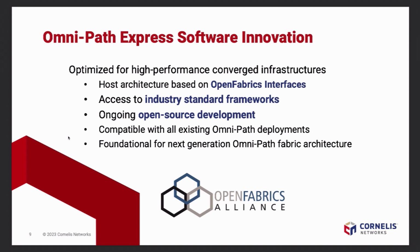It's a perfect semantic match between the OFI libfabric API and what is sent to the hardware. This allows us to access industry standard frameworks, so if any middleware implements an OFI interface, we will automatically work with that middleware. And it's ongoing open source development. If any developer hacks together a wrapper or a shim for OFI to any of their implementations in their library, then it will also work. So any community will immediately enable our hardware to run with that software.